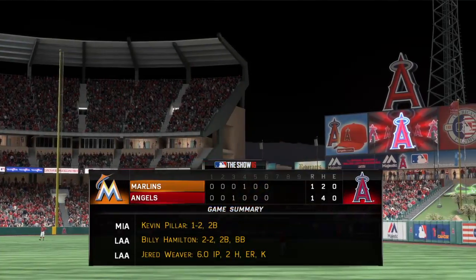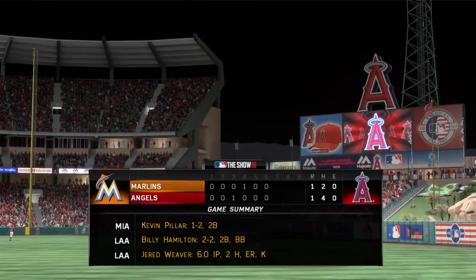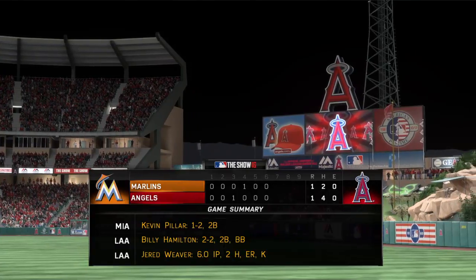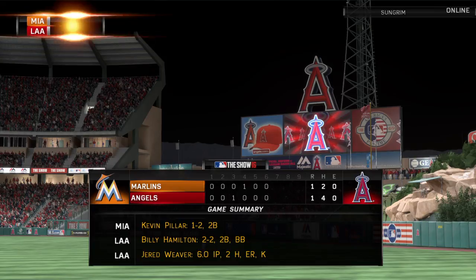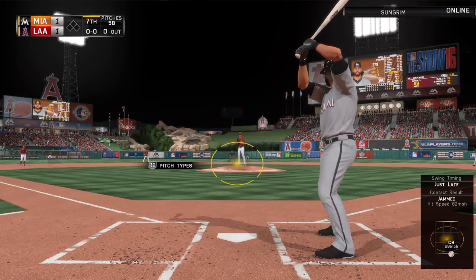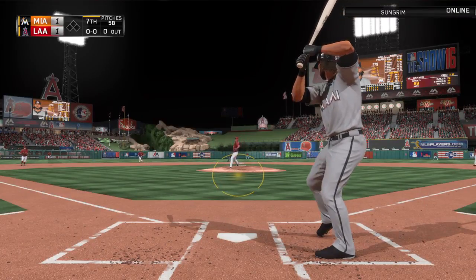Back here at Angel Stadium of Anaheim. All square at 1 as we get set to start the 7th. But before we do, let's take a look at the game summary to this point. Angel Pagan will stand in here to start the 7th in a game that's been sailing along to this point. Yeah, good thing we don't get paid by the hour, man. This game has flown by.